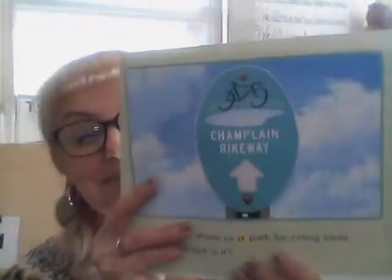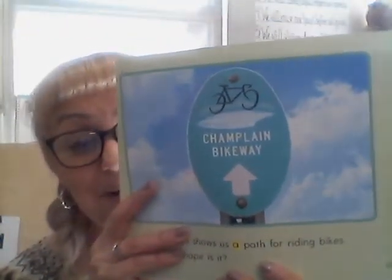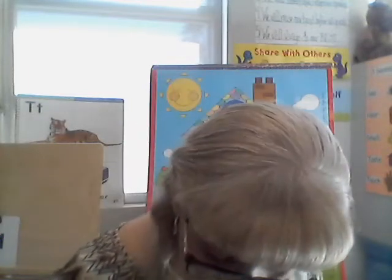This sign shows us a path for riding bikes. What shape is it? Yeah, that's an oval. I don't know if I've ever seen an oval-shaped sign. I'm going to have to pay attention when I'm out driving around, to see if I see an oval one. If you see an oval-shaped sign somewhere when you're out with your parents, can you let me know? Okay, all right.